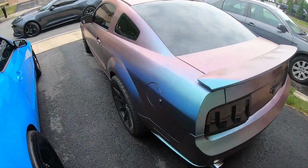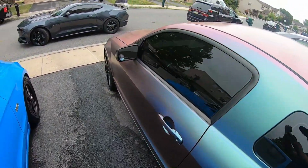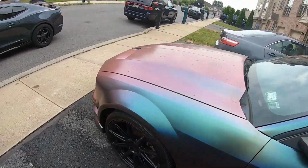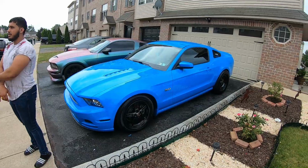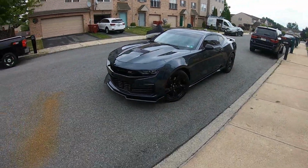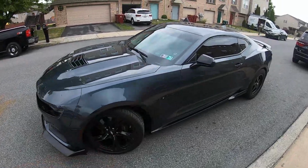This is his Mustang also. Raj's Mustang. Yeah, my 4.6. Don't be getting cold. I'm out of here on Saturday, Sunday, Monday from 2 p.m. to 11. Jimmy's getting ceramic next.